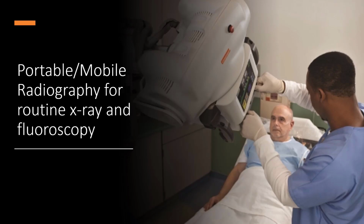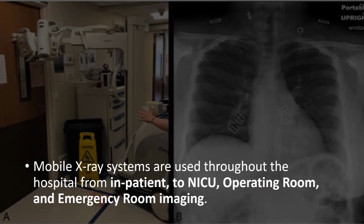Welcome. Today we're going to take a look at portable mobile radiography for both routine X-ray and fluoroscopy. Mobile medical imaging systems are used throughout the hospital, from inpatient to NICU, operating room, and emergency room imaging. Today we'd like to concentrate on those using ionizing radiation, routine diagnostic X-ray, and fluoroscopy.